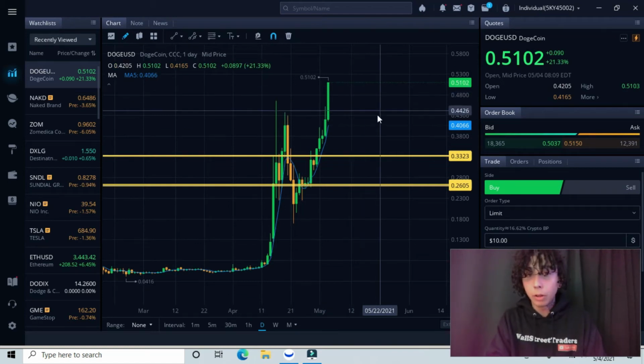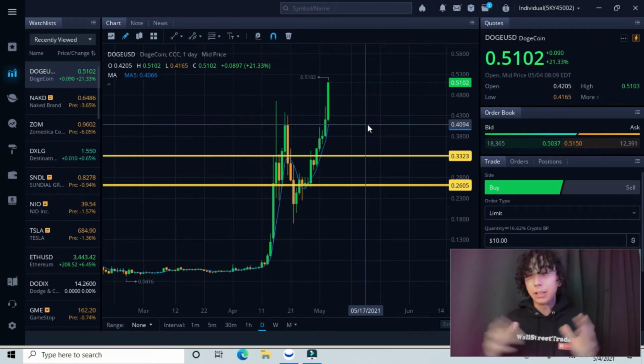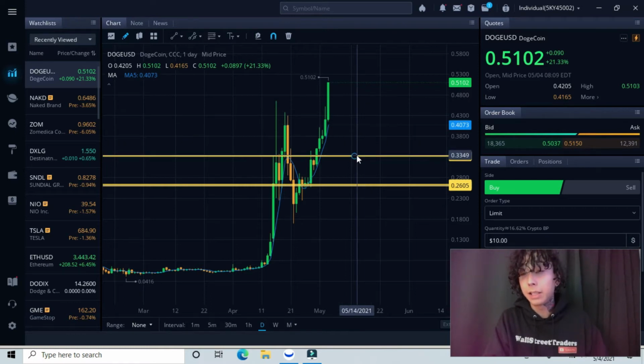So what we're looking for is this to at least pull back down to the 40-cent area. That could be an ideal entry. The safer entry is more of this tested support area. If you guys want me to explain these lines, I will.